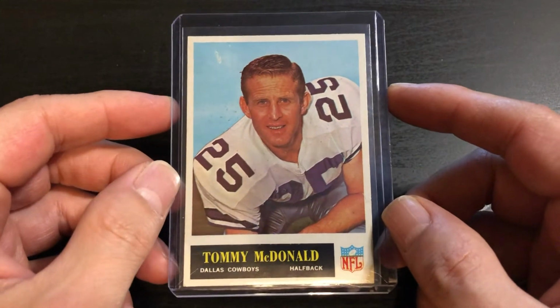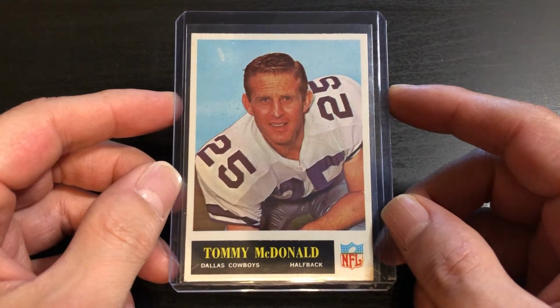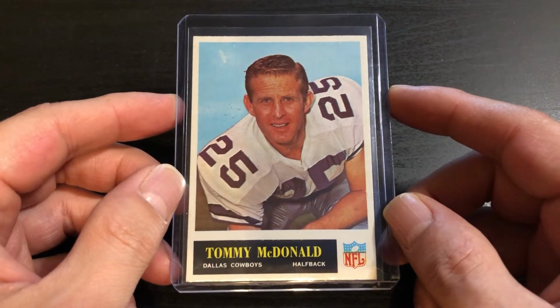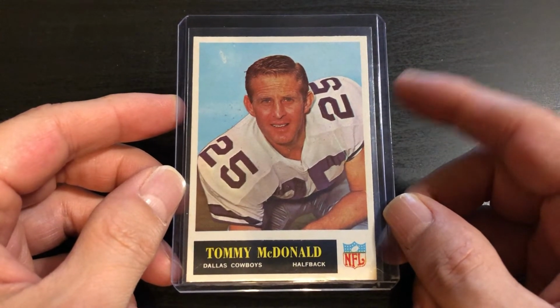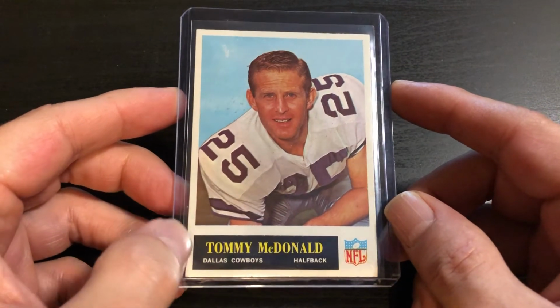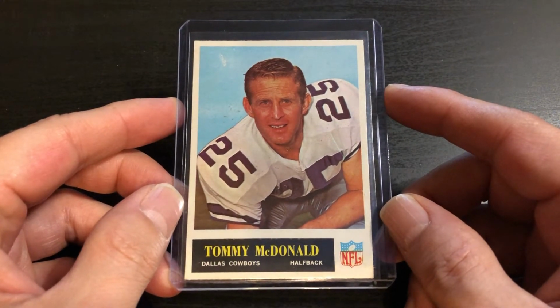This card was actually a replacement from a previous Tommy McDonald card that I picked up. I think it was a 67 or a 68, and it had a crease in it, and COMC was nice enough to credit my account the difference, and I used it to pick up this card. So this is actually an older card, and on top of that he's playing for the Dallas Cowboys, so I'm pretty happy with this replacement.